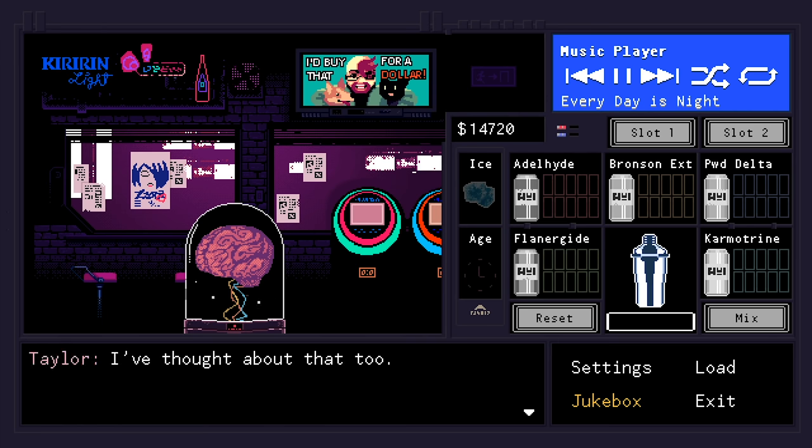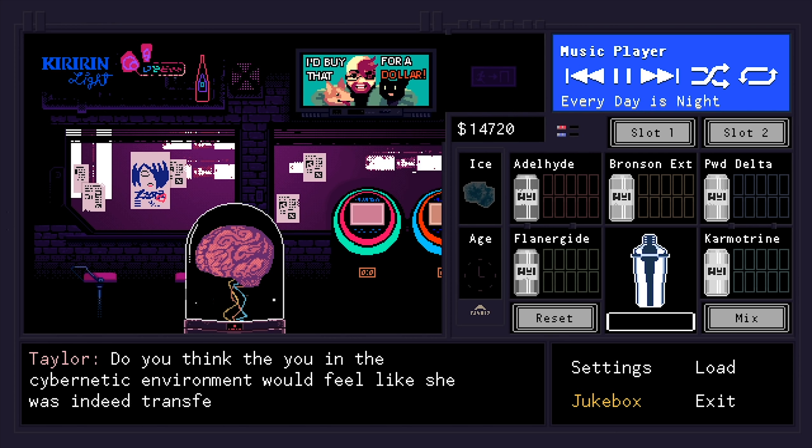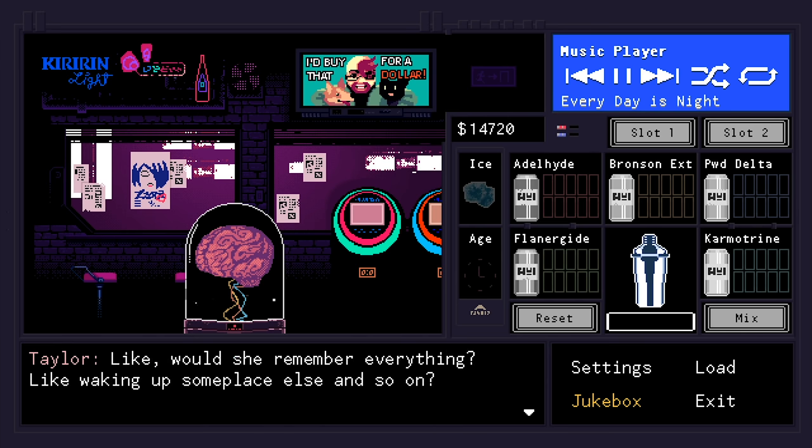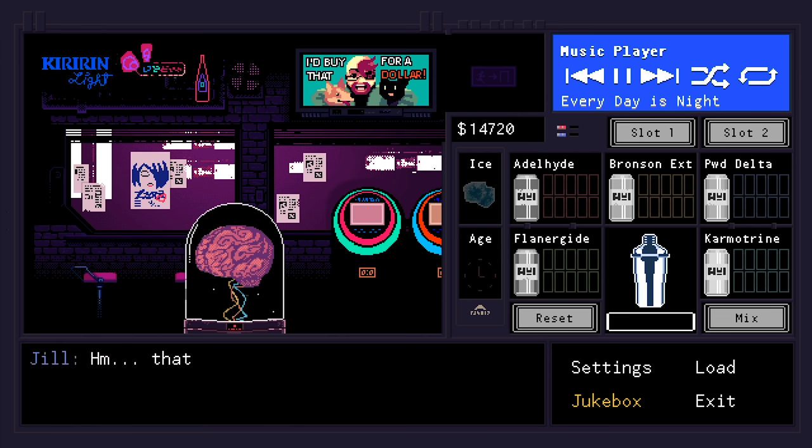I've thought about that too. But you didn't upload your brain, right? You are the brain. Do you think the you in the cybernetic environment would feel like she was indeed transferred? Like, would she remember everything? Like waking up someplace else and so on? Maybe we close our eyes and then we wake up and then we're in the cybernetic environment already. That's an interesting question.